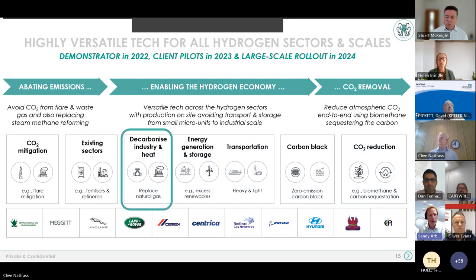And then, as Stuart mentioned, if you're using biogenic feedstock in both of our processes, and you're sequestering that solid carbon in a product or underground, effectively you've got a carbon removal from the atmosphere. You're taking CO2 out of the atmosphere. So that again is helping, generating hydrogen at the same time as supporting net zero goals by removing CO2 from the atmosphere. We're here to talk specifically about decarbonizing industry and heat, and specifically heating. So let's dive into that a little bit more. Next slide, please, Clive.